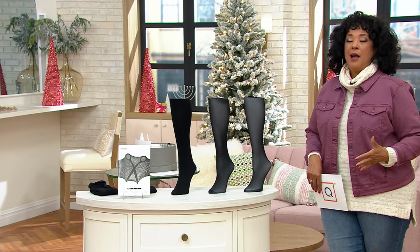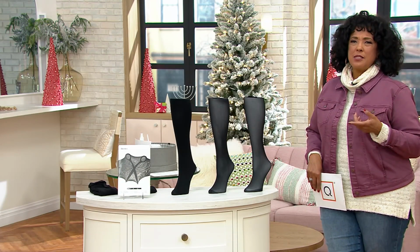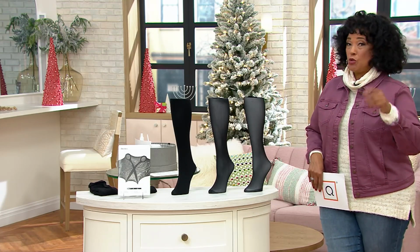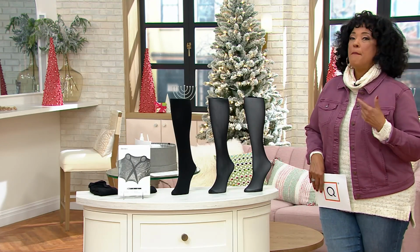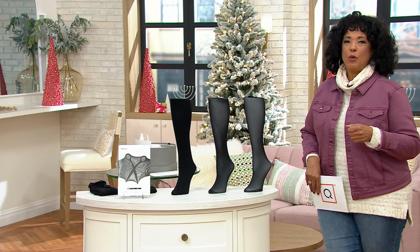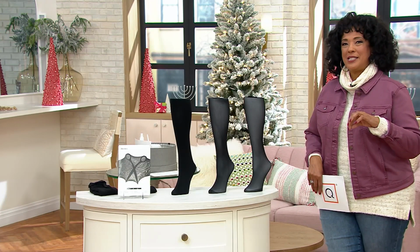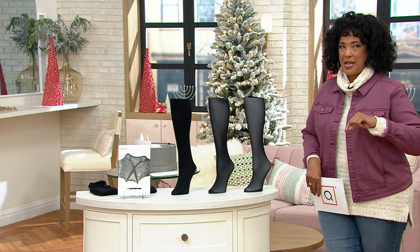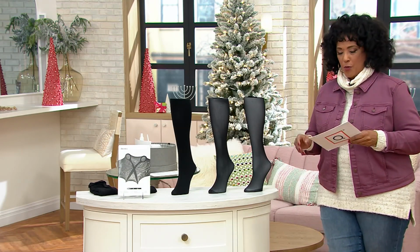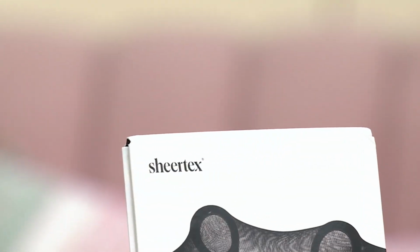Well, wouldn't it be great if you didn't have to worry about a run or a snag or a toe going through the foot of your tights, and you weren't having to continue to buy pair after pair after pair? Yeah, that does sound great. And when we heard that it was possible and it was happening, we wanted that brand here at QVC. That brand came to QVC, what, 3 weeks ago? Has it been 3 weeks since the debut? What's the number, Scott? Okay, the brand is called Sheertex.